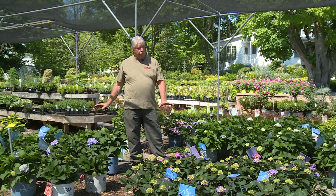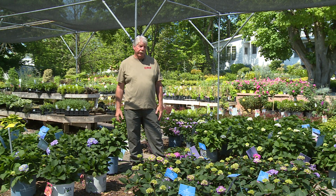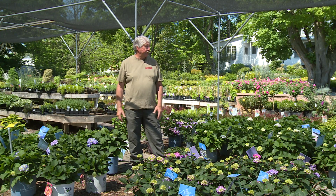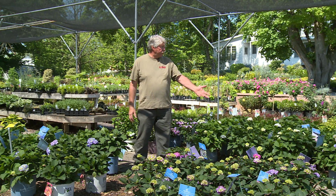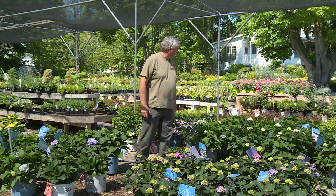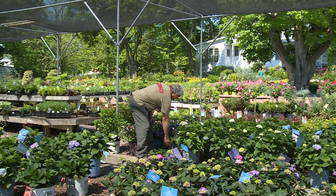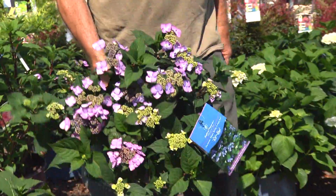So these are great shrubs for color in shady areas. If you're looking for something to brighten up a shady spot in the yard, this would be an excellent choice. They come in a lot of different colors, from blues, purples, pinks, whites. There's even what they call lace cap varieties. Lace cap varieties come in blue, pink, and white.